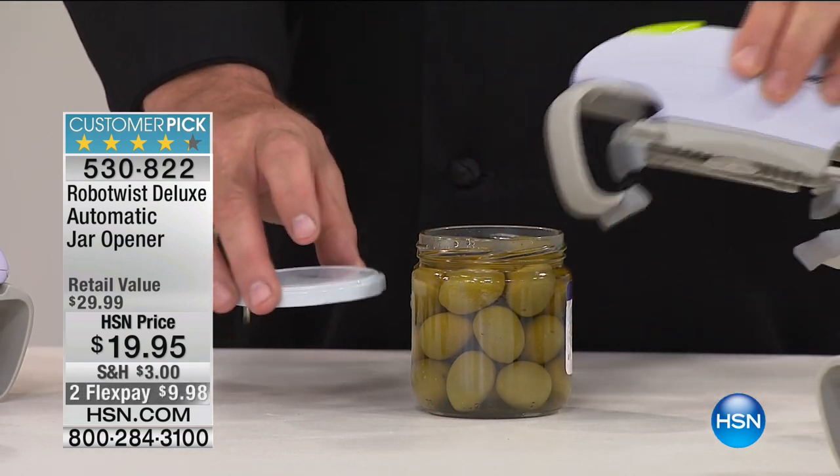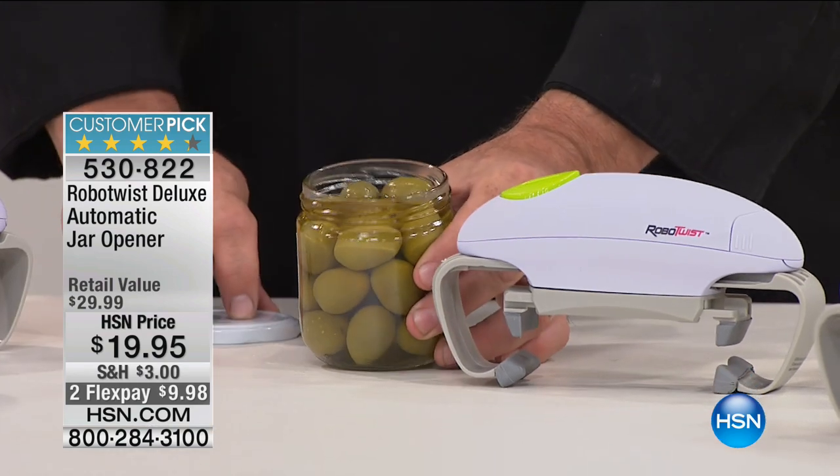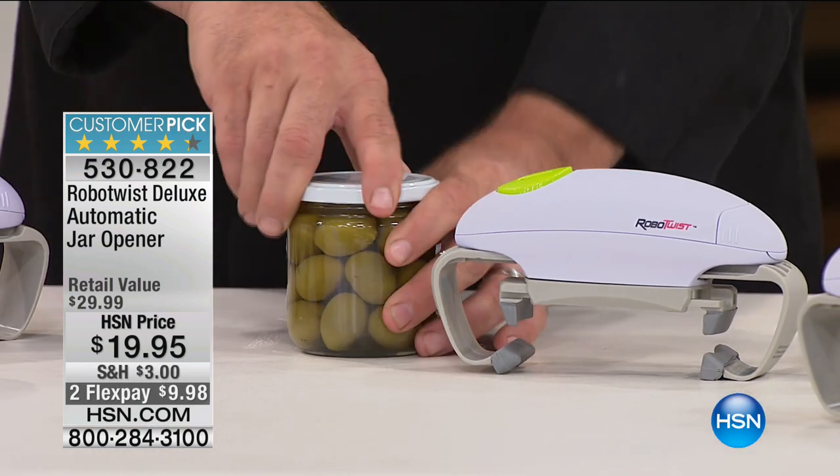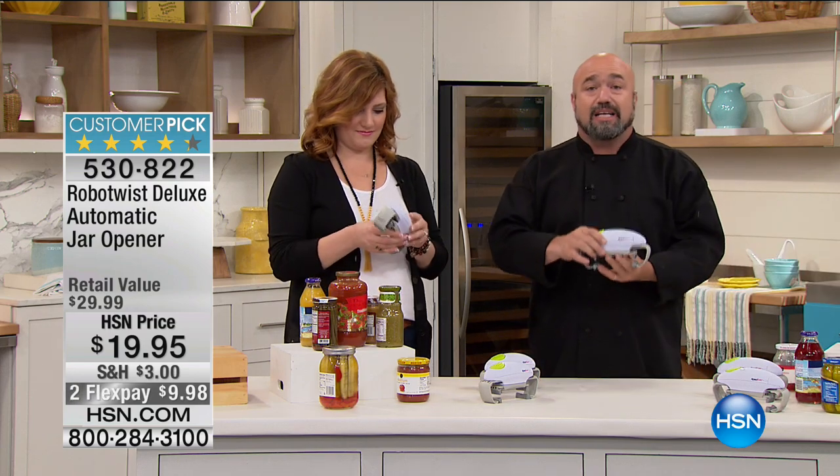It goes from annoying to upsetting when it's grandma or the aunt with the dexterity issues, or the 8 or 9 year old that can't open it. Guys, that's what this solves, and it's from the geniuses at Bell and Howell, and boy howdy, did they knock it out of the park on this one.